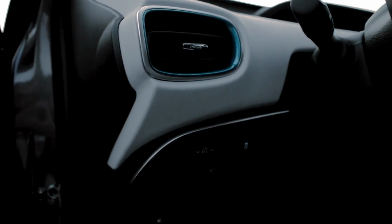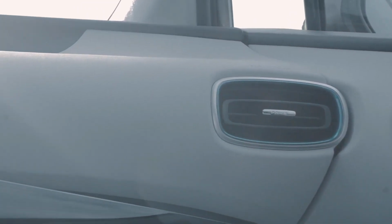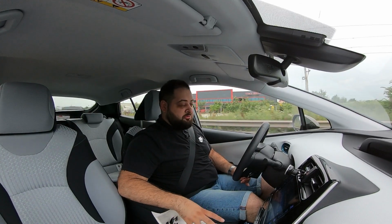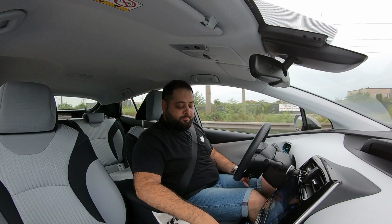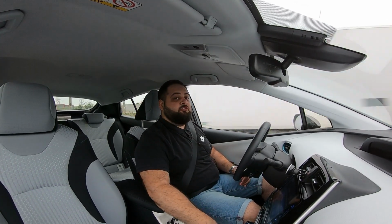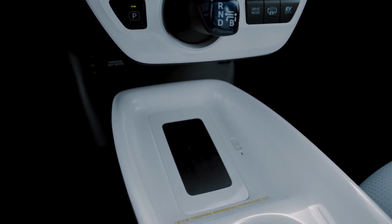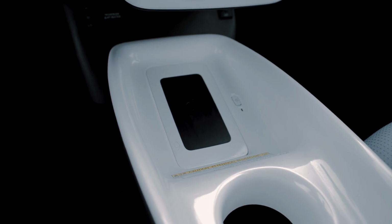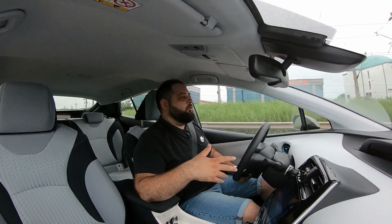We have some blue accents around the side air vents. We have this white center console that looks really good. It's made from plastic. It's not really that bad. We have a charging pad over here which can be turned on and off, which I absolutely love, because on most cars the pad just works no matter if you want it to or not, so it will charge your phone constantly, sometimes leading to overheating.